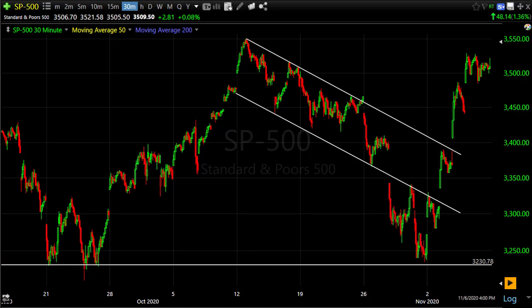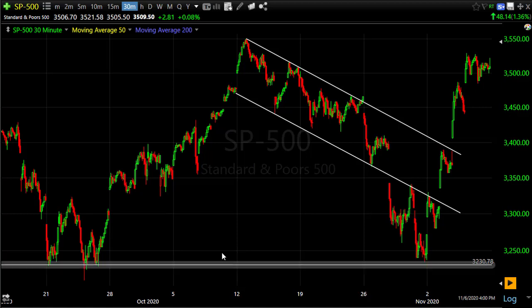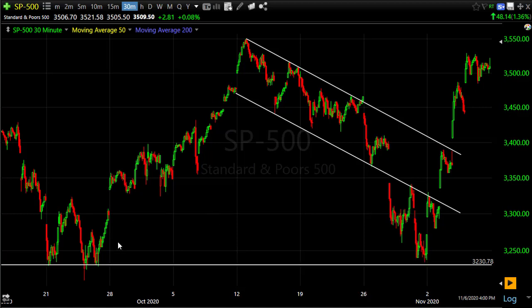I've got a 30-minute chart of the S&P 500 here, and it's backed up to the end of last week. I just wanted to point something out real quick. This is what I call a channel buster. This actually started off as a bull flag. It looked pretty darn good for another leg up, and the longer this goes on and the more it retraces, the less bullish it is. And this is a concept I call a channel buster.